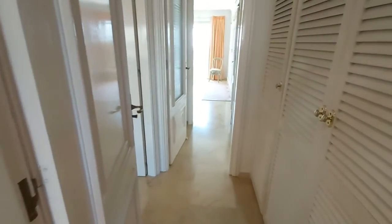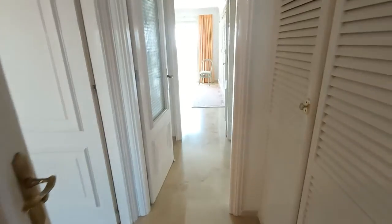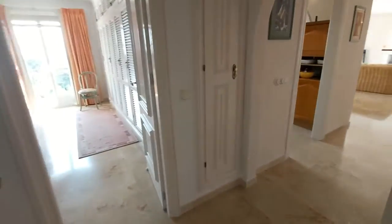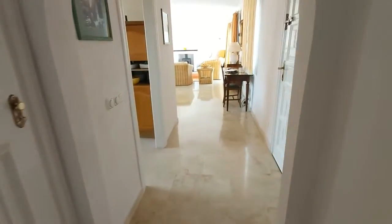This area has got doors that you can use to make it into a private suite, or you can just shut the bedroom door and have access available to the family bathroom for any dinner guests or visitors.